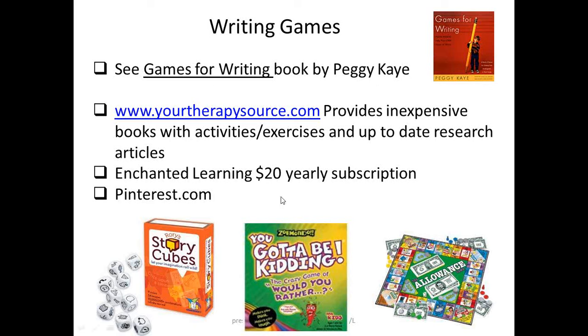Your Therapy Source has a bunch of different activities on there. These are board games that ask questions. So basically any game that asks a question that would normally be like a speech game or a verbal game, instead of speaking the answers, they have to write the answers. So this particular kid thought it was hilarious, but he had to write the answers, and he knew that. He was very motivated by it.